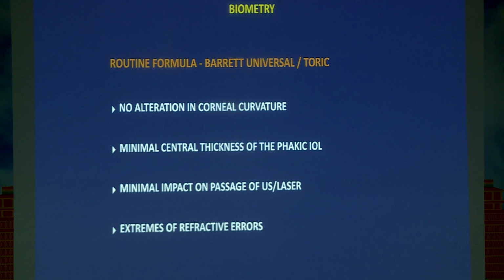for the semblance of occurrence of an ASC cataract, in which case maybe the lens can be taken out. If at all there is a significant cataract, one of the good advantages of getting a cataract after a phakic intraocular lens compared to a corneal refractive surgery is that there's no alteration in the corneal curvature and there's minimal thickness of the phakic intraocular lens. So basically you can go ahead with your conventional ultrasound or the laser platform, and most often you are dealing with extremes of refractive errors.